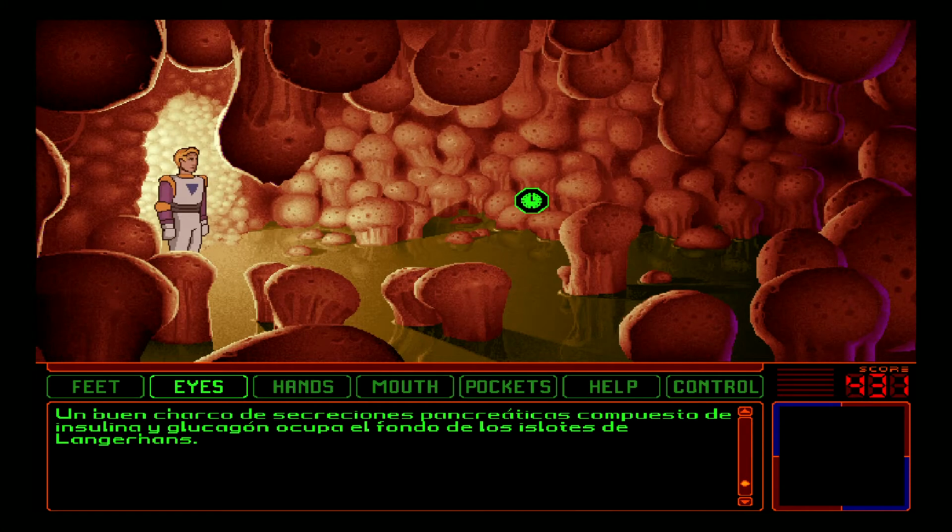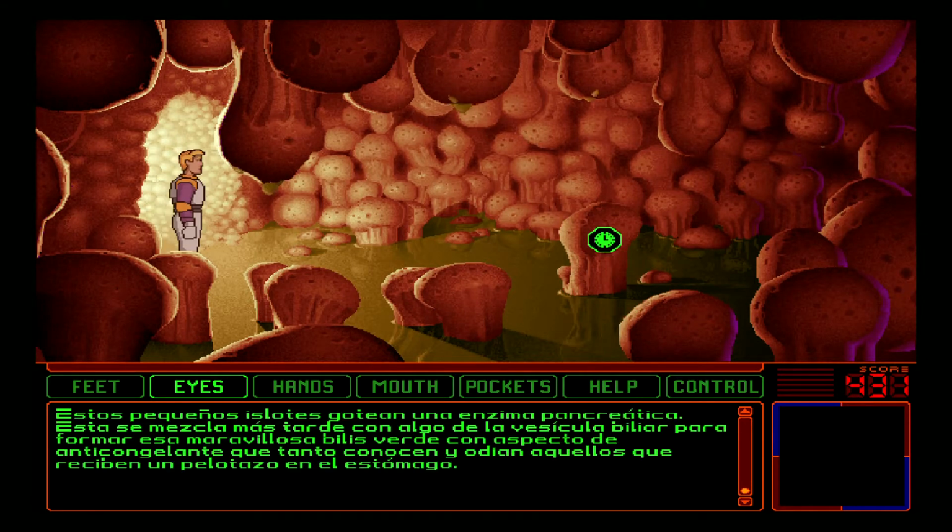A nice pool of pancreatic secretions made up of insulin and glucagon fill the bottom of the islands of Langerhans. These little islets drip a pancreatic enzyme. This is later mixed with some stuff from the gallbladder to make that wonderful green, antifreeze-looking bile that humanoid hurlers the universe over have come to know and hate.